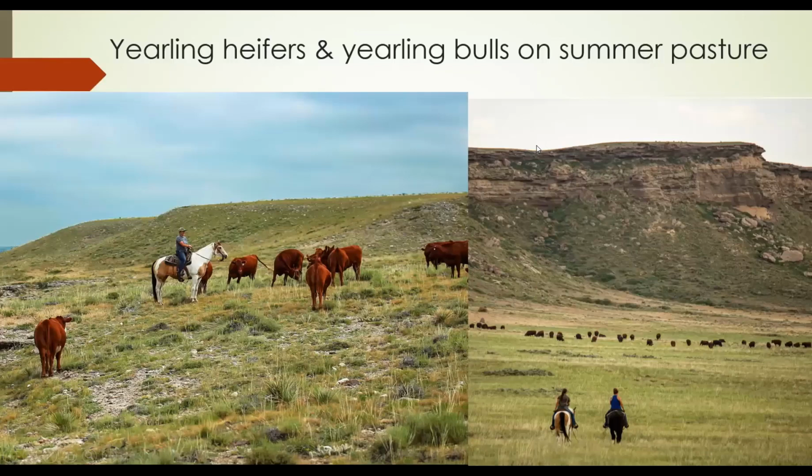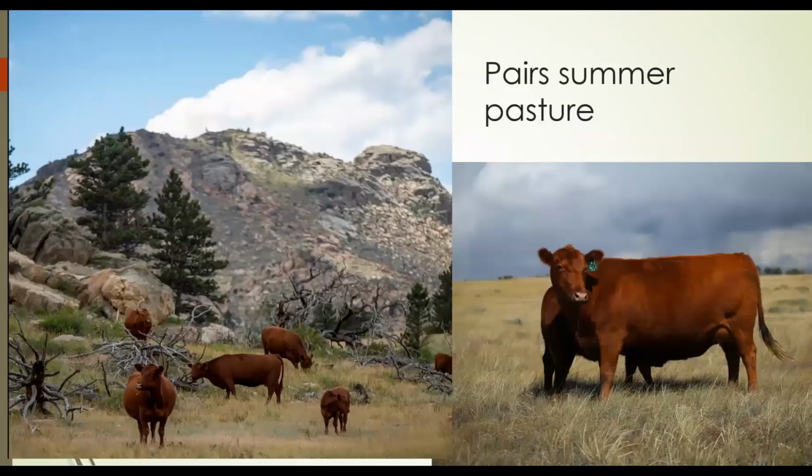Okay, I have a few pictures here to start with, and that is mainly to show you the kind of terrain. I mean, we all run in different situations, so this is the kind of terrain we're going to be talking about when I tell you how we use our AgriBest products. This is our yearling heifers and our yearling bulls, so you can see at times there's more rocks than grass. Sometimes there's pretty decent grass.